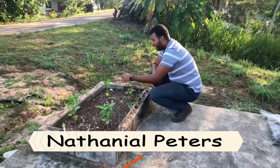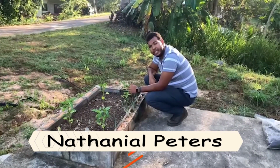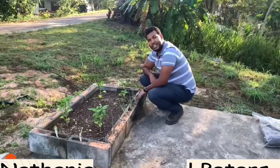A typical bed this size can house anywhere between 6 to 8 plants, depending on the type of plant. So it's very simple to do, and I urge you guys to try it at home.